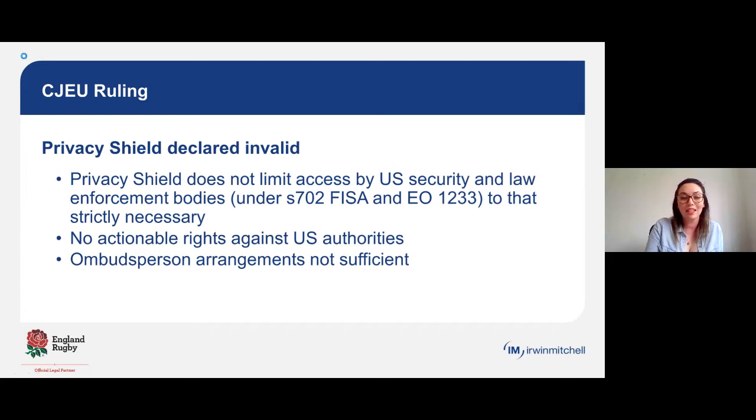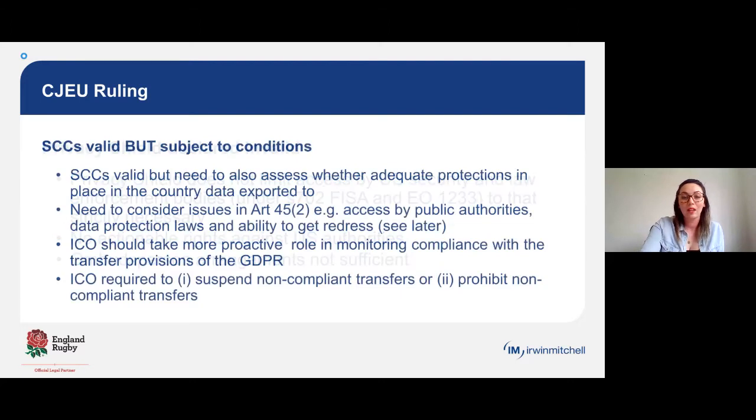In terms of SCCs, these were found to be still valid, but subject to certain conditions, which on the next slide there are a few conditions.